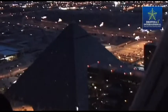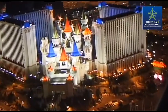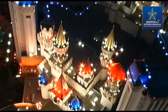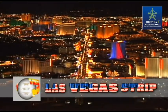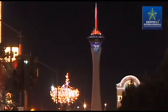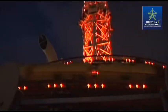Only from above can the true dimensions of the landscape below be fully appreciated, and its pulse. Here, dreams can turn to reality, for every taste, for every inclination. Endless fun, 24 hours a day. The Strip, the city's pleasure mile. The tower stretches over 350 meters into the sky and takes only 30 seconds to the top in the escalator.